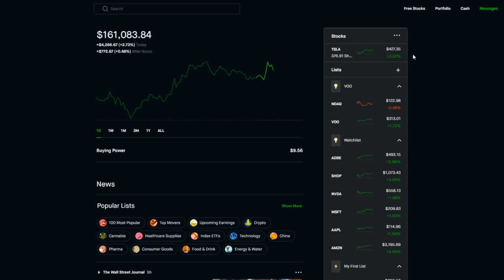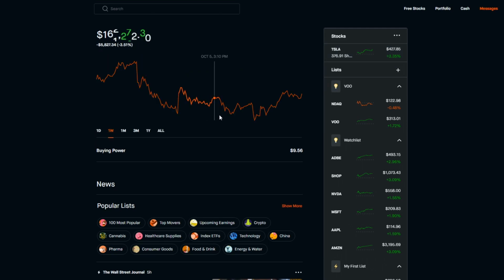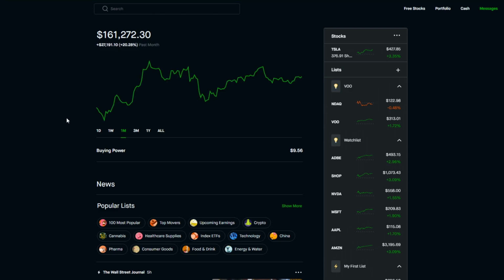So anyways, counting both of these combined together, after hours and the normal market hours, we have Tesla currently at plus 3.39%. So this is a big difference from yesterday. I believe if we check the weekly chart, we got a pretty notable red day yesterday. Not anything too crazy, but we lost a little bit yesterday with the red day. But just addressing the past week, we are currently at minus 2.90%. That is minus $4,813.33.